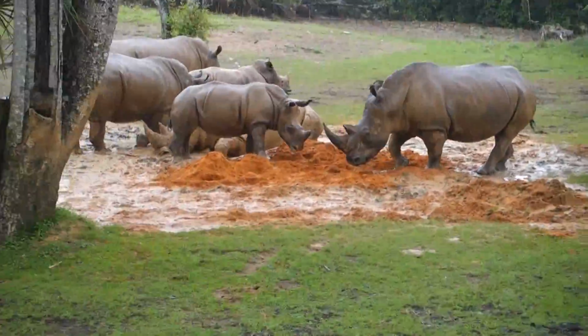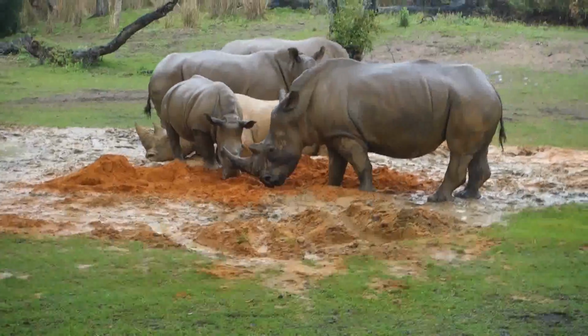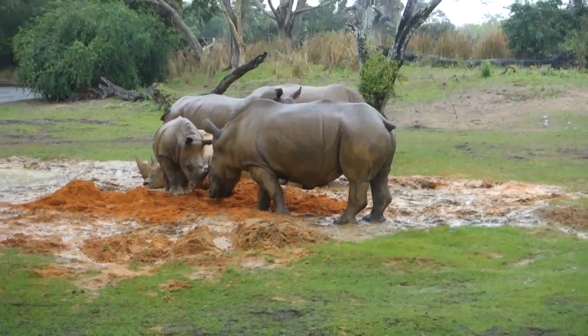Alrighty, they get their name from the Afrikaans word weit, which means wide. The shape of their mouth, if you look at it, is very wide, which helps them eat the vegetation on the ground floor.